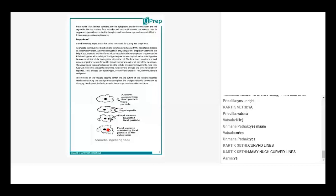Ma'am, I don't know what cytoplasm is. The cytoplasm is basically a jelly-like substance that is there inside every cell. Every animal cell has a cytoplasm, right? It is basically a jelly-like, liquid structure.